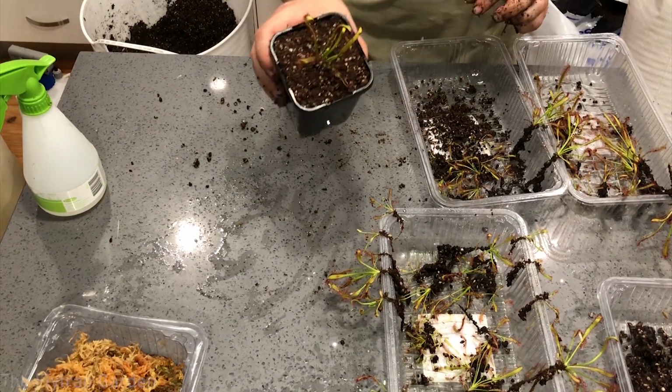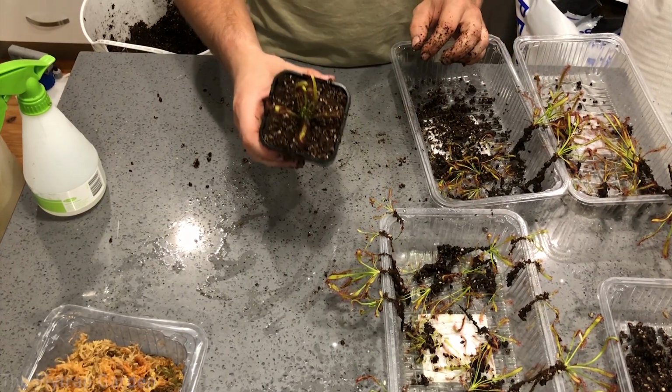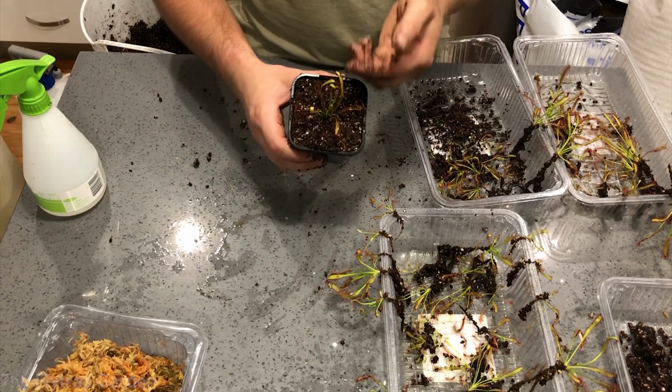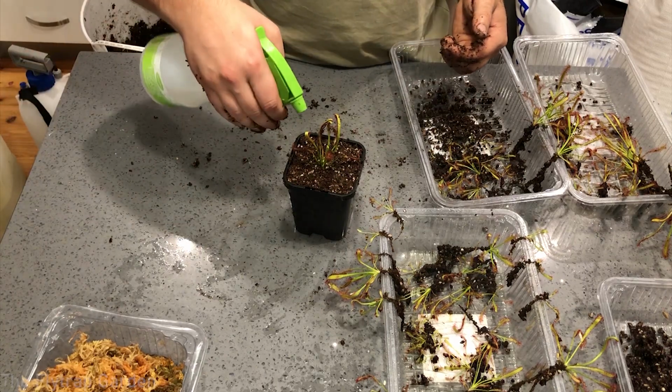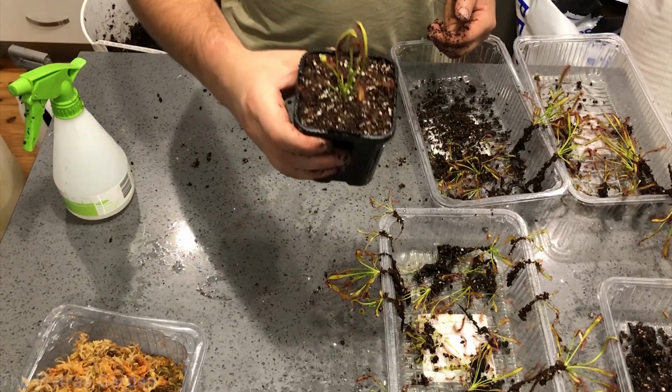And there we go, guys. So that's it. The plant's not gonna look very good because obviously it has soil all over it, but when the new leaves come out, it's gonna look much, much better. And now just spray it down. And this plant is now ready to go to a new home.